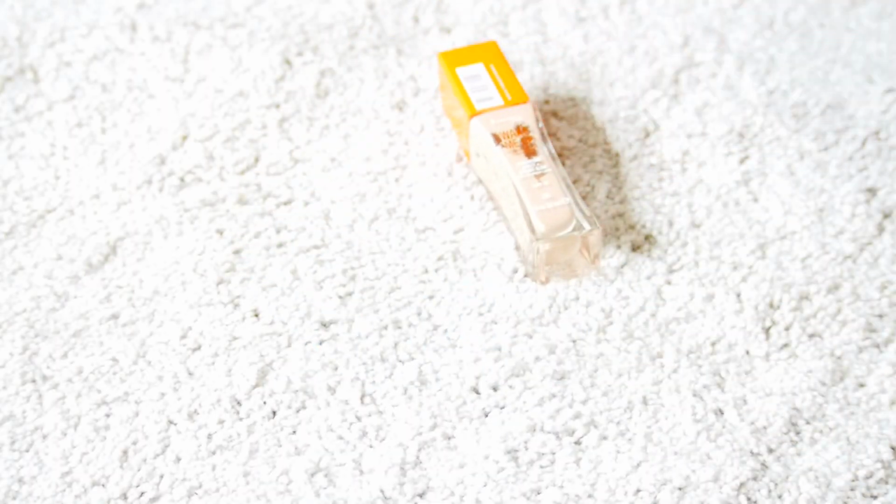You can only get it in England, unfortunately, or maybe you can get it in other places in Europe, but you can't get it in America is what I mean to say. But this is a great foundation. It's a little too dark for me, but I'm almost done with it and I'm going to finish it up.